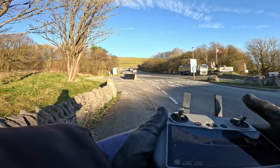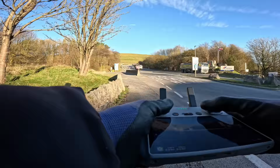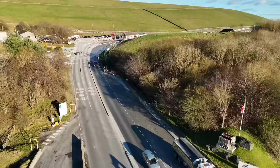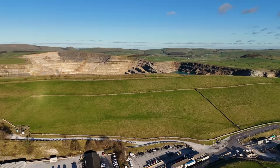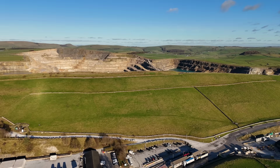CEMEX Aggregates, Dove Holes Quarry. Let's have a look at you then, shall we? So, looking up the road, that's all we can see really, just there. But there's a lot more, isn't there? Oh yes. Max altitude reached. So we could just about see over the brow of the hill, top of the quarry, but before we go over there, let's just see what's below.